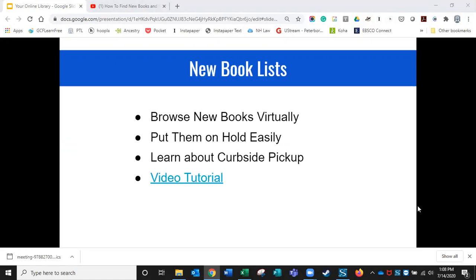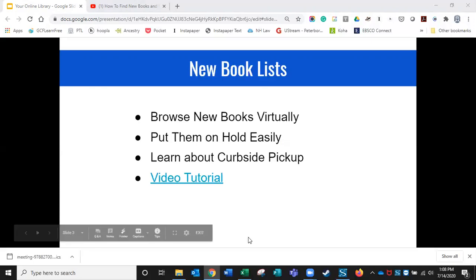No, that's not, unlike RB Digital, where you can look at only what is available. I'm sorry, Libby and OverDrive, where you can sort for only what's available. I don't believe that we have that capability on our new book list. So I'm sorry, Joanne. Okay, thank you. Any other questions? Great, we'll move on.